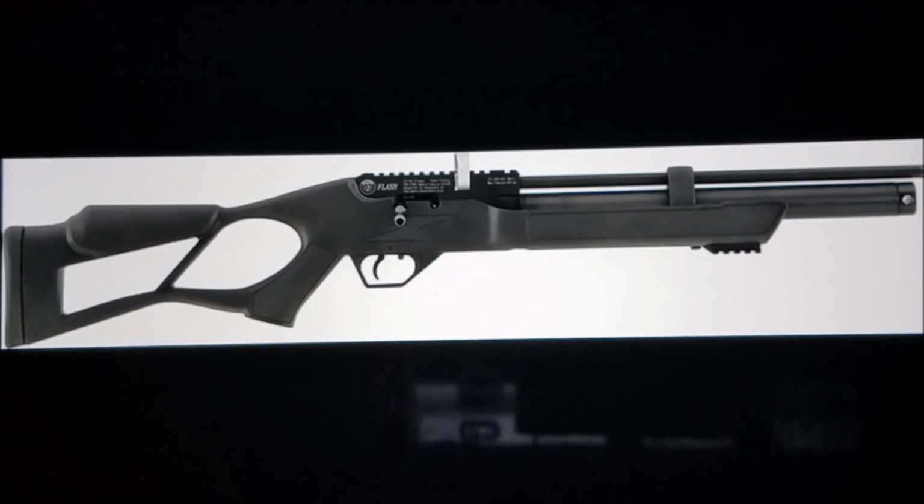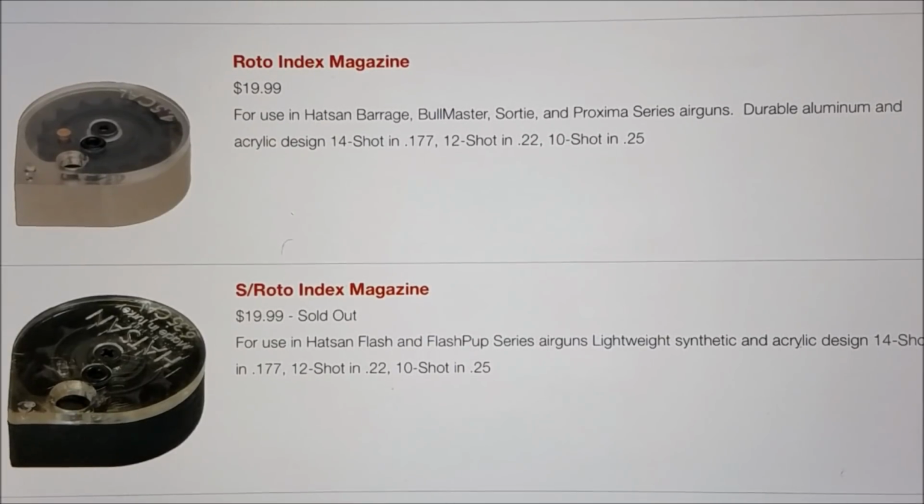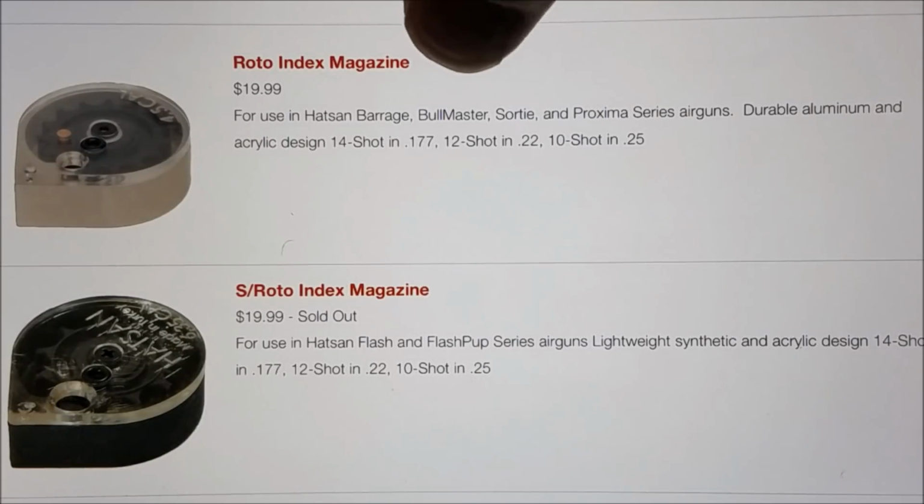So we can see it's got a thumb hole stock. It's got a manual safety. This is a polymer stock. It's probably going to be really solid feeling, and it's 42.5 inches overall. Even though this is a bolt action repeater, it's going to use the semi-automatic magazines from Hatsan that can be found in the Sortie, Bullmaster, Barrage, and Proxima. So all your magazines from these guns right here will also go in your Hatsan Flash.